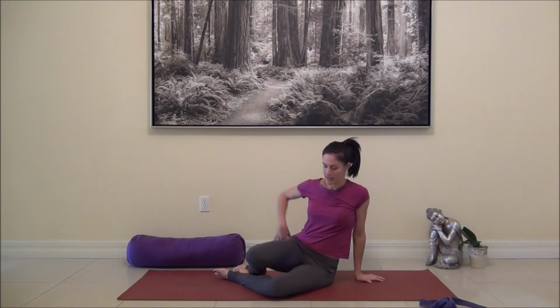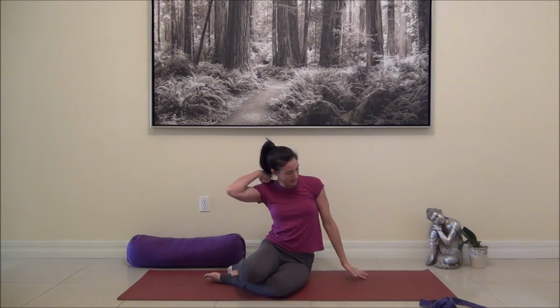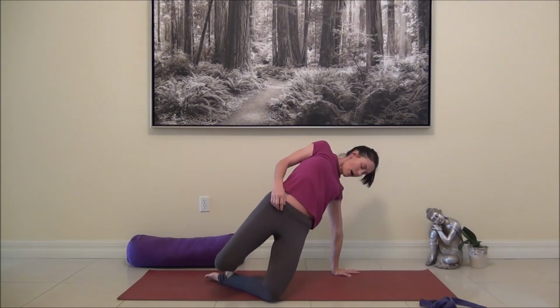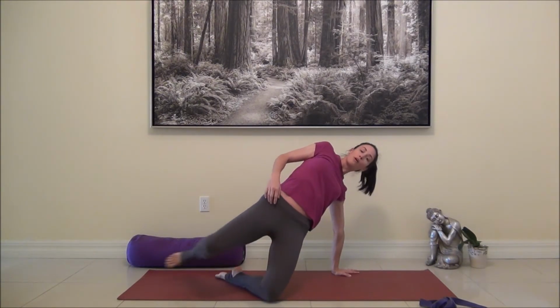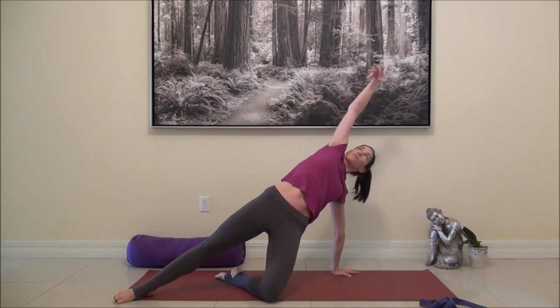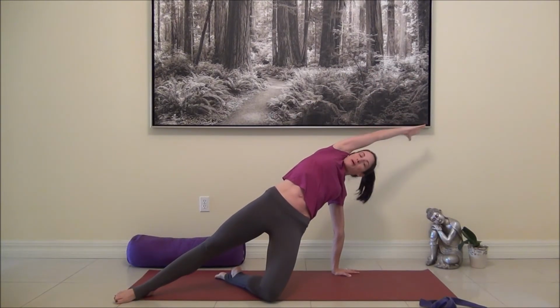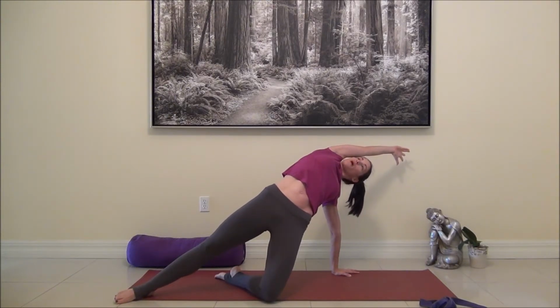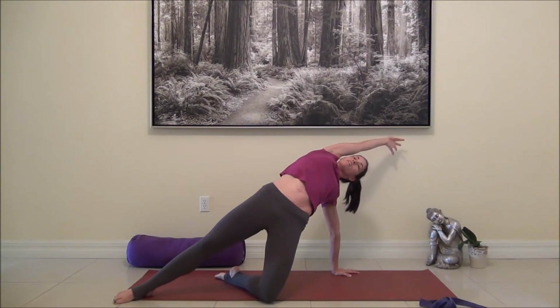So find those mermaid legs once again, and let's take the left hand just behind and to the side of the left hip. So we'll press into those left palms. Bring the right leg forward. Bring the right arm up and over. Find that stretch, find that length. Press your hips forward towards me. Press them, open them, awaken them. One more breath.